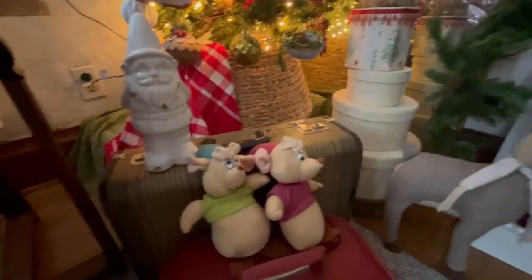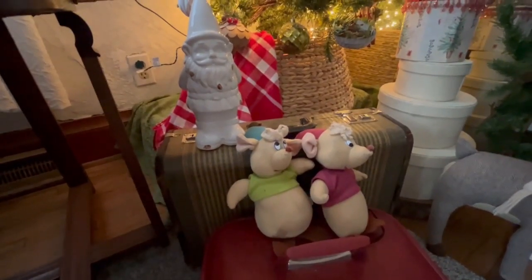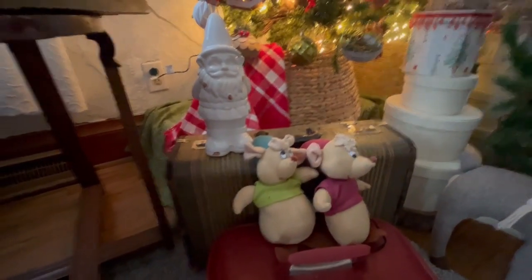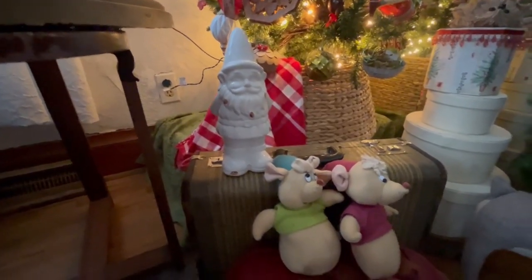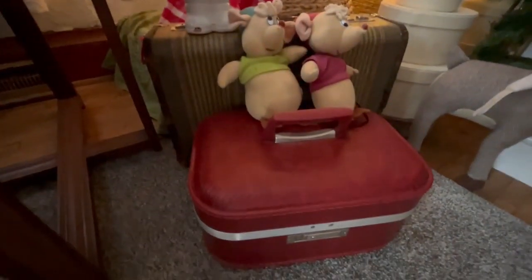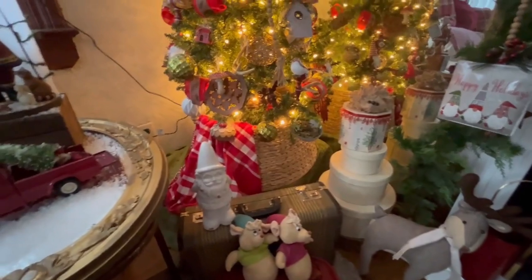Goodwill. These two little guys we have had forever. The little guys on Cinderella. So they always come out every year. We got Papa Noam here watching after them. This cute little red overnight cosmetic case. I hate to say it, guys, but Goodwill.